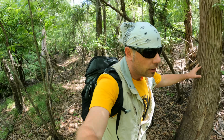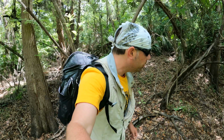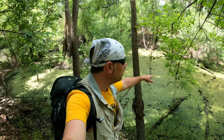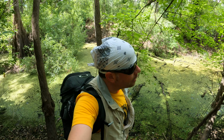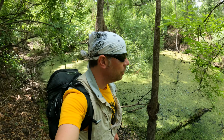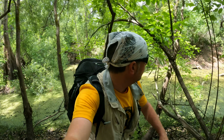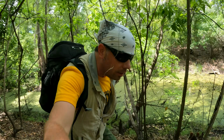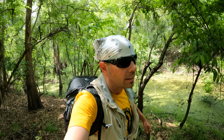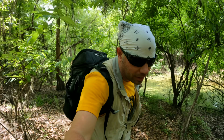Exploring here in the woods, and this is a sinkhole formation, it appears, and it's filled in with water. You can see it here. This opened up some time ago. Just some of the features in this area by the river, and these swamp floodplains.